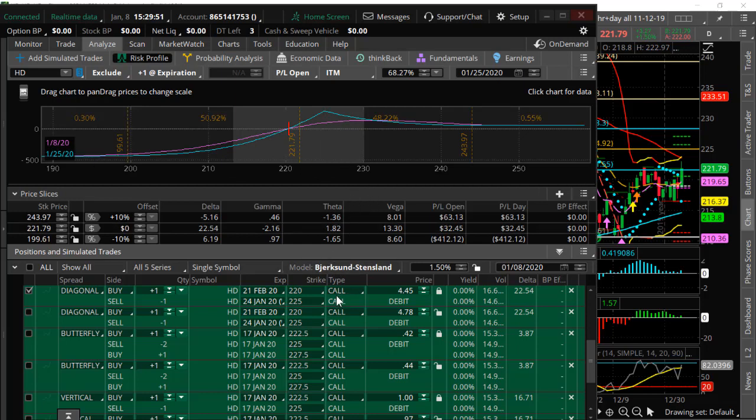And if it does stall, just like a covered call, we can cover back in the short-dated 225 and then adjust down our long call. So that's one trade setup.